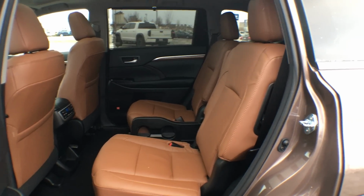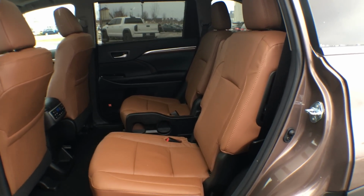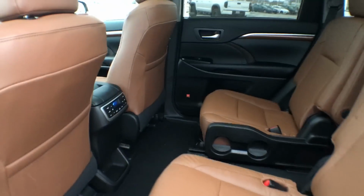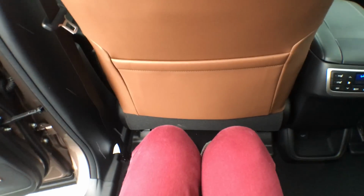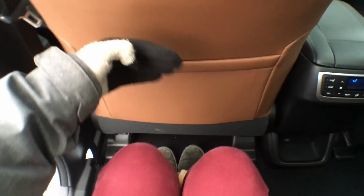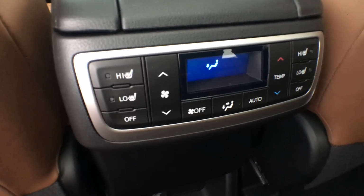Now bringing you into the rear seat of the vehicle, this brown perforated leather material is carried throughout, but not only that, this rear seat is just as comfortable as the front seat. So no more yelling shotgun, my friends, because you'll be just as comfortable back here. Now, why it's so comfortable, there's a few reasons. Not only do we have our contoured front seat backs, which allows for a little more legroom from the back passengers to the seats in front of them. We also have seat back pockets for storage. We have our very own heated seat controls back here.